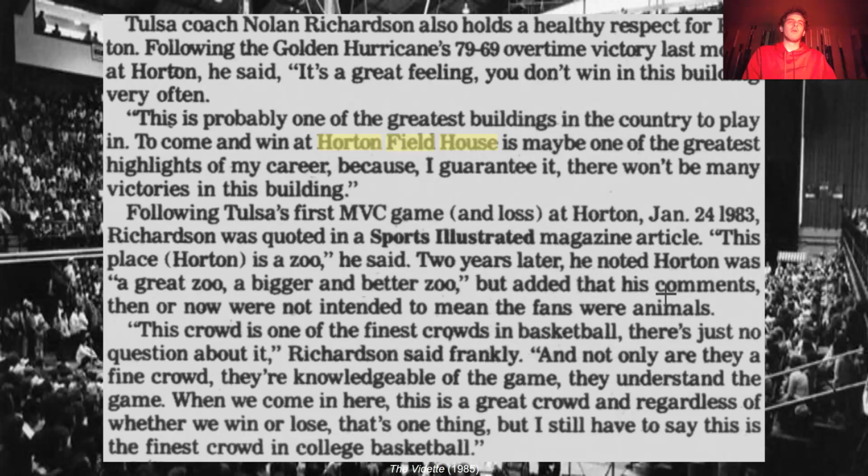Following a Tulsa overtime win over Illinois State one year, Nolan Richardson was quoted, "It's a great feeling. You don't win in this building very often. This is probably one of the greatest buildings in the country to play in. To come and win at Horton Fieldhouse is maybe one of the greatest highlights of my career, because I guarantee it, there won't be many victories in this building. This place is a zoo, a great zoo, a bigger and better zoo.